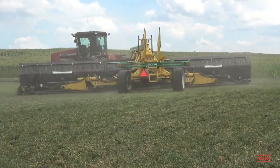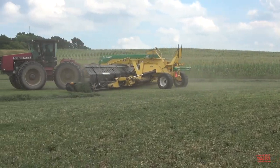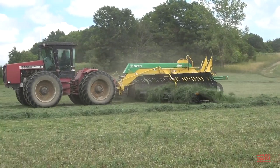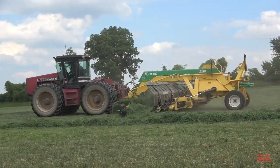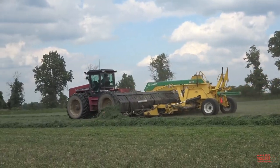Big Tractor Power fans, this video comes to you from a Western New York alfalfa field on its third cutting for the season, where a 240 engine horsepower CASE IH Steiger 9330 articulated four-wheel drive tractor is working with a 40-foot wide OXBO 2340 triple merger.